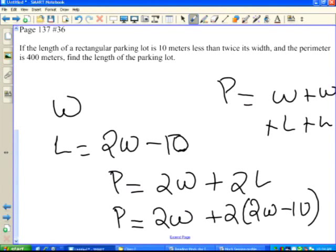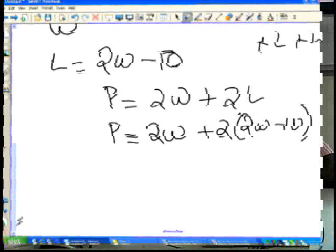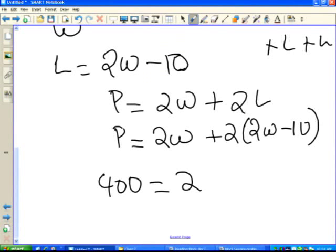Oh, okay, so now we have another piece of information. It tells us that the perimeter is 400. So how do we do that? I don't know. We plug in 400 for P, because perimeter was P. Let's try that. Okay, we're going to have 400 is equal to 2W plus 2 times 2W minus 10, right?